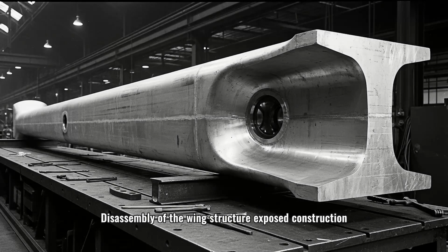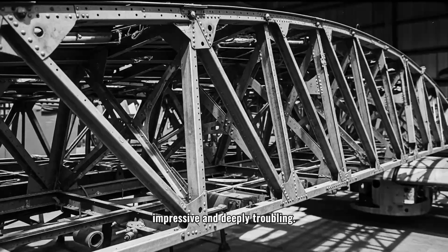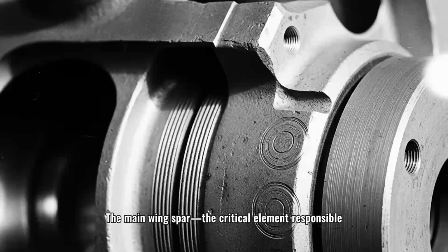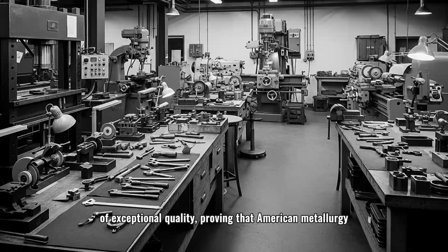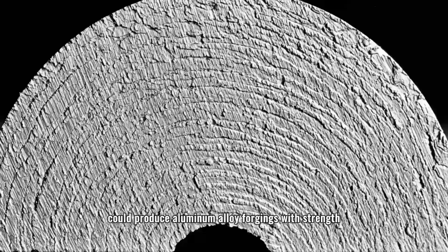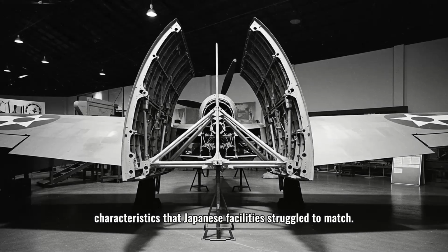Disassembly of the wing structure exposed construction methods that the technical personnel found to be both impressive and deeply troubling. The main wing spar, the critical element responsible for carrying flight loads, was a massive forging of exceptional quality, proving that American metallurgy could produce aluminum alloy forgings with strength characteristics the Japanese facilities struggled to match.